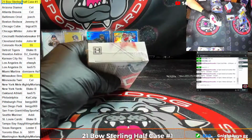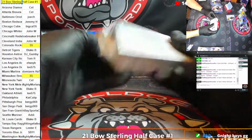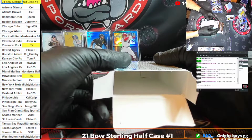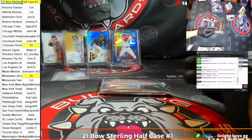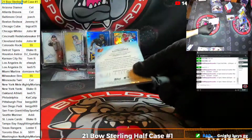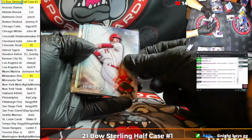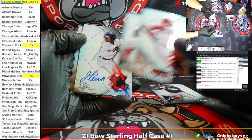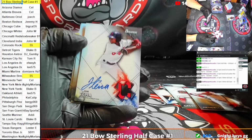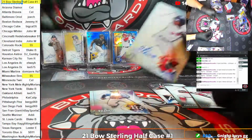All right, last box. All right, last pack of the break, y'all. A Pache rookie, Hendrick Green. And for the Indians, a very nice Tenya. John cleaned up this break, John.